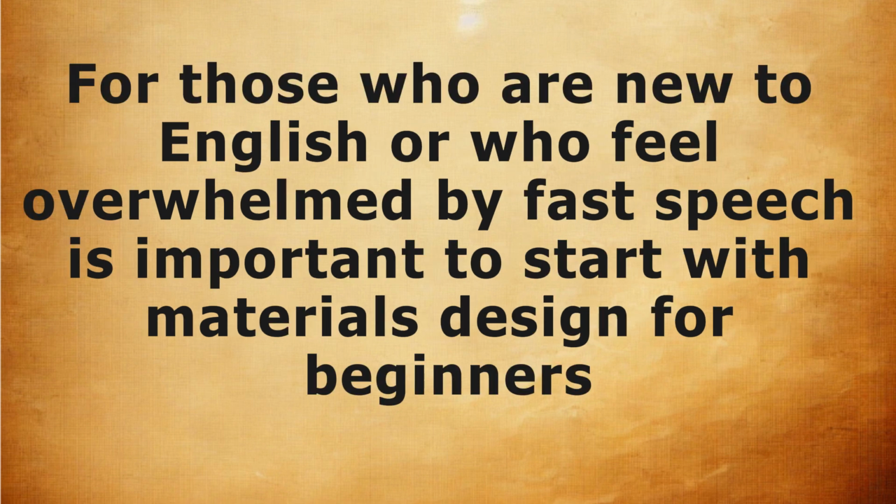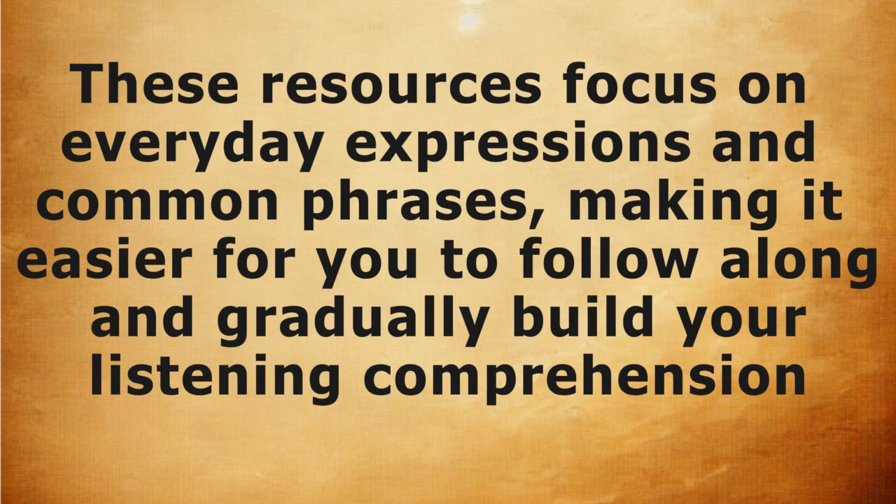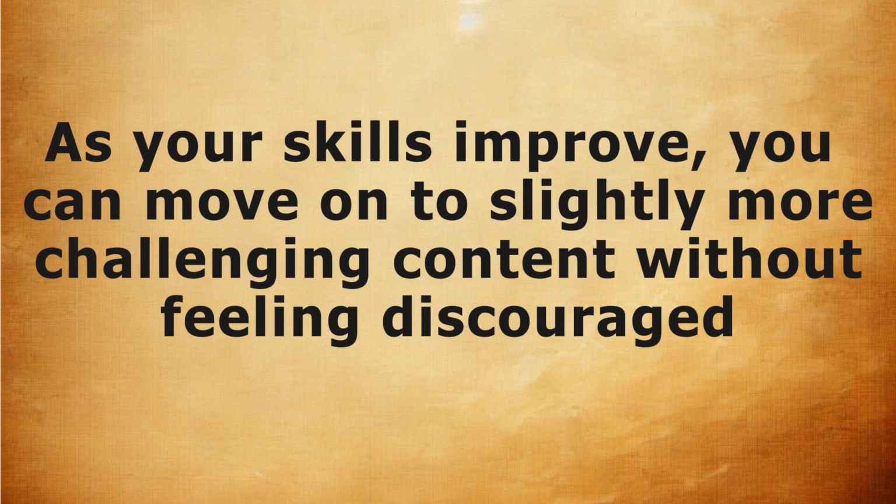For those who are new to English or who feel overwhelmed by fast speech, it is important to start with materials designed for beginners. Many language learning platforms offer audio lessons that emphasize clarity and slow-paced dialogue. These resources focus on everyday expressions and common phrases, making it easier for you to follow along and gradually build your listening comprehension. As your skills improve, you can move on to slightly more challenging content without feeling discouraged.